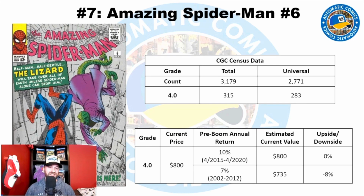Now, prior to the comic boom, from 2015 to 2020, this book was just having a return of 10%, quite a bit lower than what we've seen with a lot of these other keys. This one just didn't seem to have the spikes that we were seeing with those other books. And then if we go back to 2002 to 2012, a return of 7%. So when we take what this book was going for in 2020, it was about a $600 book. At that 10% return, that would make it an $800 book today. At the 7% return, it would make it a $735 book.